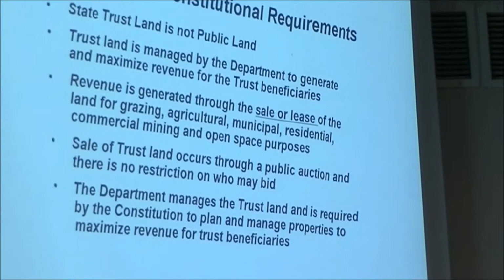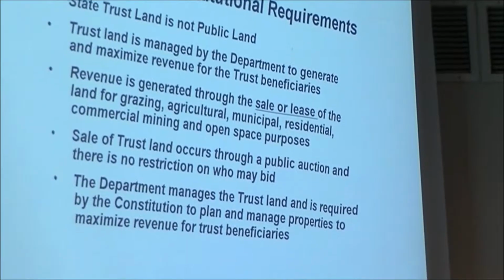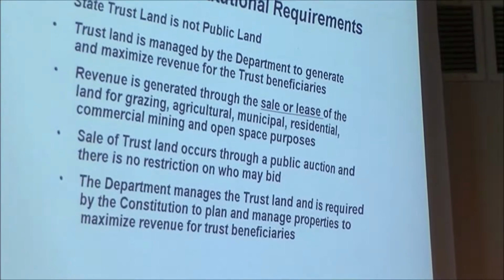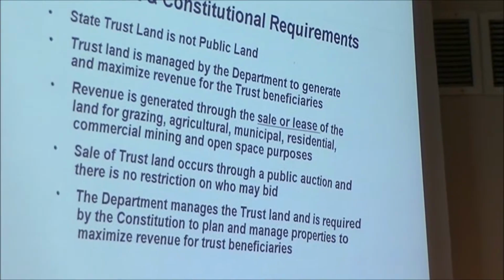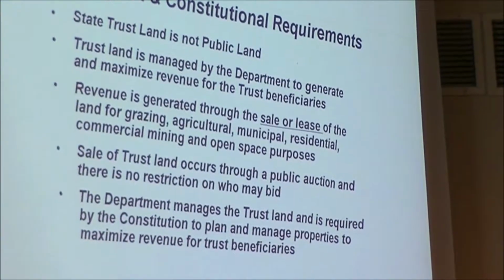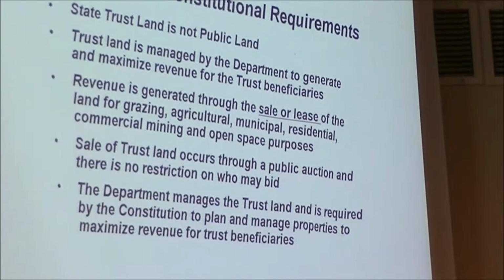And the land, because it's held in trust, the State Land Department acts as a fiduciary and is responsible to the beneficiaries to maximize revenue generated from the trust land. Revenue is generated by 2 ways, through sales and through leases. And all of the land, all 9.28 million acres, are evaluated for grazing, agricultural uses, municipal, residential, commercial mining, open space purposes, any purpose that you can utilize land to generate revenue, it's evaluated for.